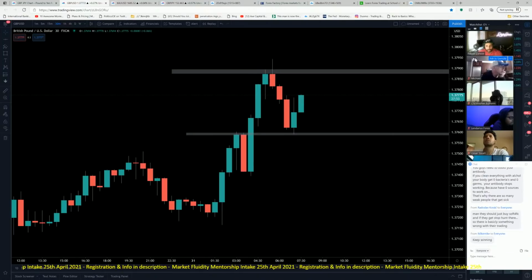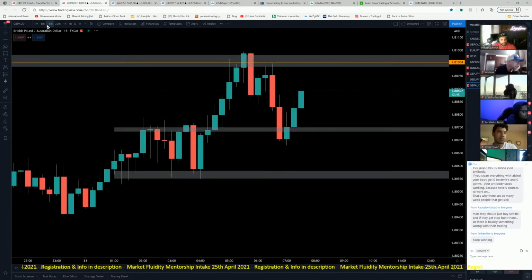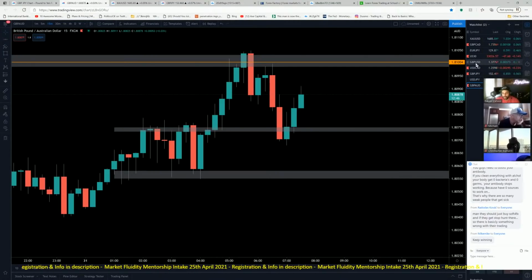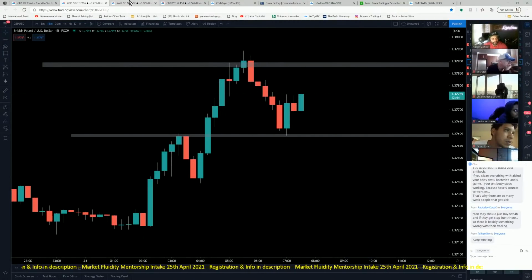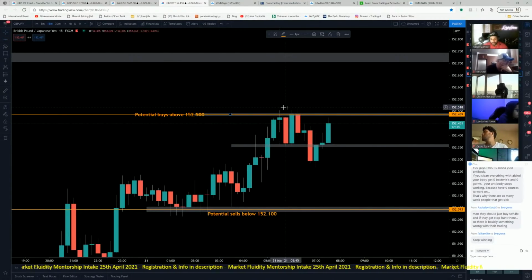All right. We're coming up here slowly. I think GA has also broken above this area to continue up. Looks like GU is also breaking above over here. But GJ is going to be something I'm going to be looking at. 152,500. We need to break above. Actually, 152,520. We need to break above to continue up.